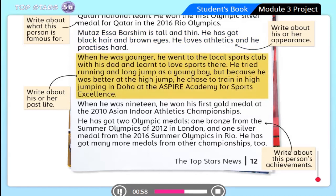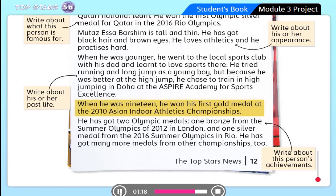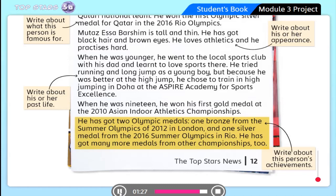When he was younger, he went to the local sports club with his dad and learned to love sports there. He tried running and long jump as a young boy. But because he was better at the high jump, he chose to train in high jumping in Doha at the Aspire Academy for Sports Excellence. When he was 19, he won his first gold medal at the 2010 Asian Indoor Athletics Championships. He has got two Olympic medals. One bronze from the Summer Olympics of 2012 in London, and one silver medal from the 2016 Summer Olympics in Rio. He has got many more medals from other championships too.